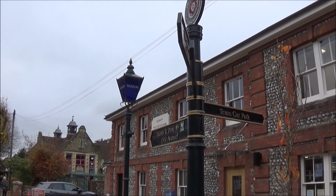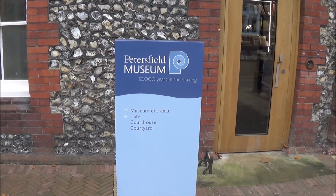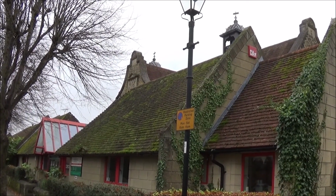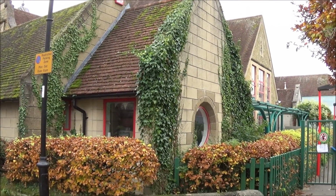And it's a county police station from 1858. So there we are, another interesting place to visit if you're going to spend some time in the town. Now this isn't the aforementioned Petersfield School, this is actually Petersfield Infant School. Very interesting old Victorian building all the same.